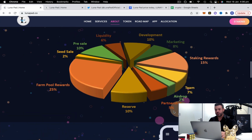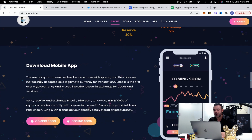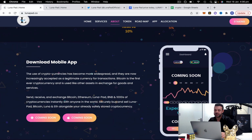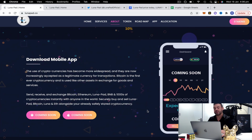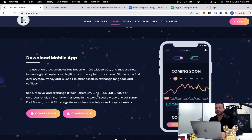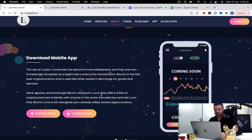Although I do want to know a little bit more about the amount of tokens and the vesting, how much tokens are being released and when. Mobile app coming soon, so this does look very, very awesome. If this comes out eventually, then that's definitely a big bonus for them, a massive way to separate themselves from other launchpads, and we should see a bit of a movement in this project from that alone.